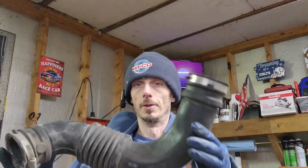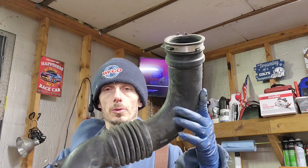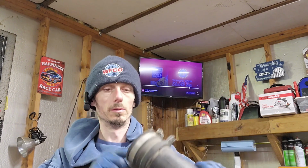Next step is putting the air intake tube back on. Right here, it's just this. It just goes from the air box to the throttle body. Just a couple of hose clamps. I'll probably wipe it out a little bit.